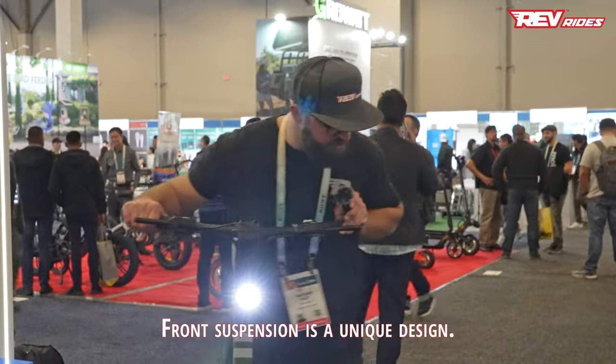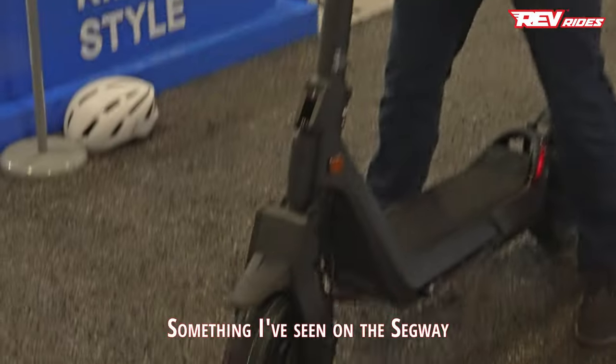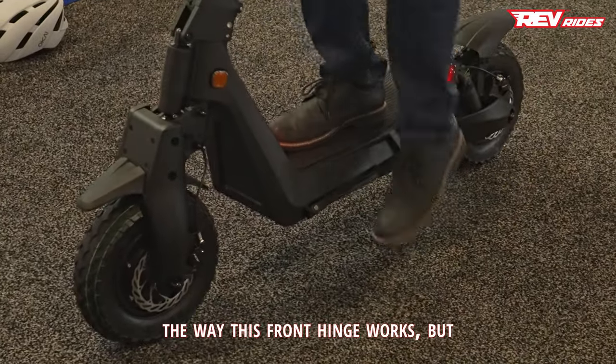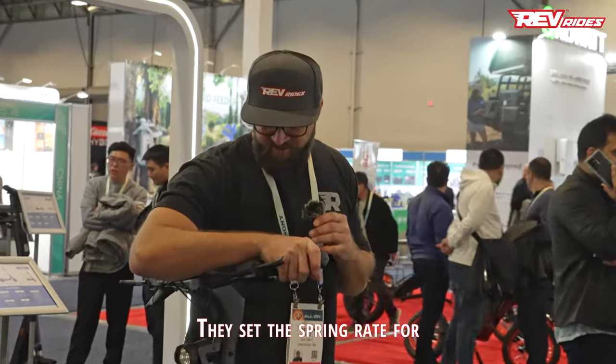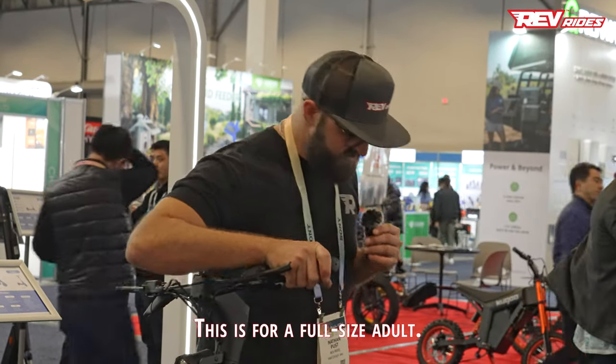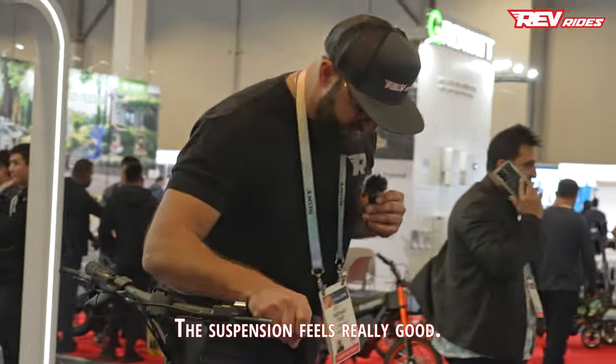Front suspension is a unique design. Something similar I've seen on the Segway is the way this front hinge works, but it feels really good. They set the spring rate for American riders, not for lightweight, small people. This is for a full-size adult. The suspension feels really good.